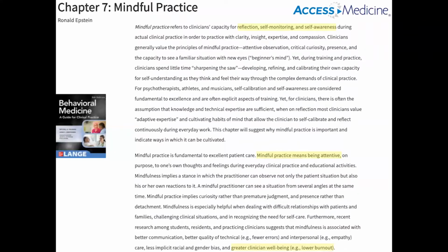And this chapter describes mindfulness as a clinician's capacity for reflection, self-monitoring, and self-awareness. These synonyms could serve as additional keywords for your search strategy. They also refer to greater clinician well-being as a sign of lower burnout. And keywords that are antonyms of burnout, such as well-being or resilience, could also be used in our database search strategy.